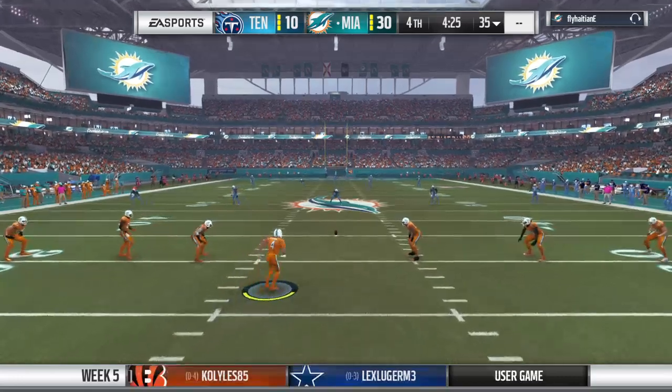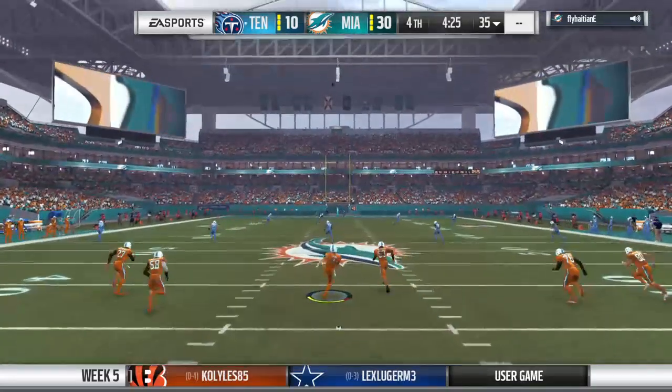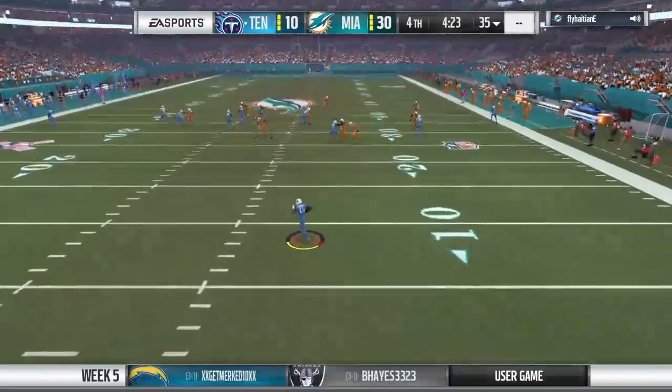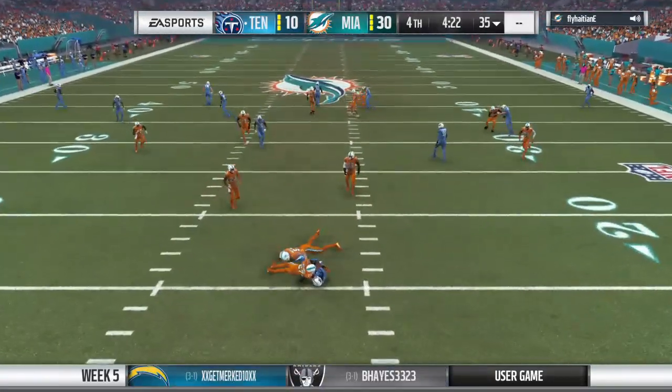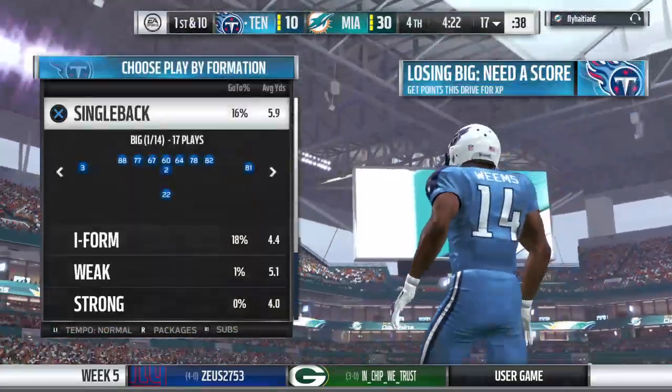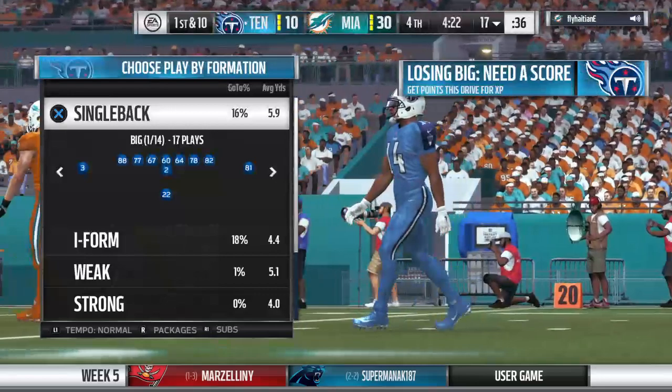The kicking team out for Miami as they will send this one away. Here's Eric Weems now on the return. And he will be brought down here at about the 17-yard line. And here comes Tennessee as they get set to take the field.